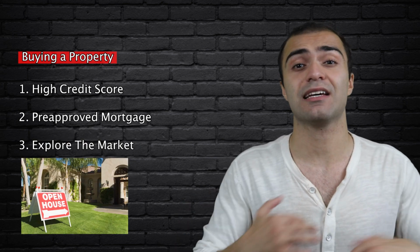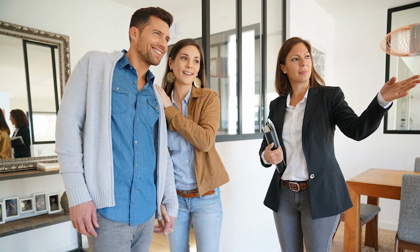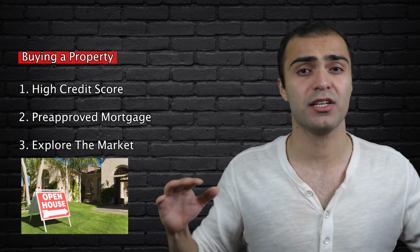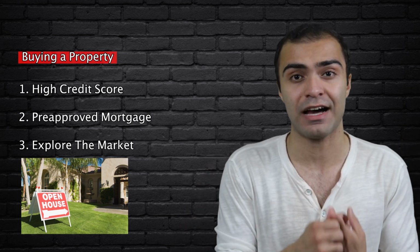Next up is to make sure you see as many properties as possible. Make sure you go to as many open houses as possible and make sure you see a lot of different properties. This will help you gain a sense of what properties are worth based on where they are or what characteristics they have. And once you see a lot of different properties and get that sense, it is going to be a lot easier for you to tell whether a property is actually worth the value it's been set at or not.